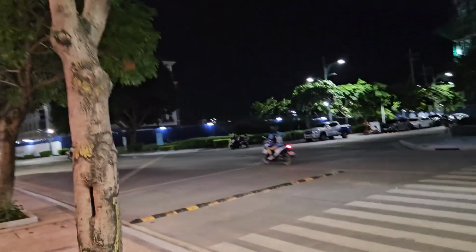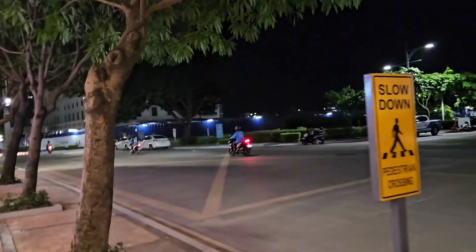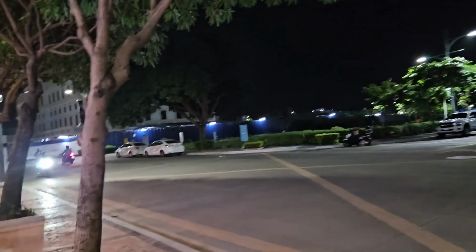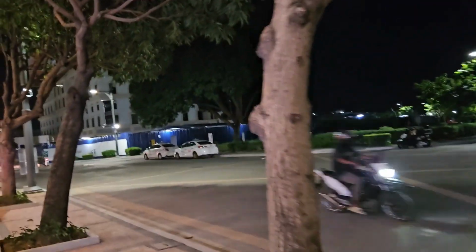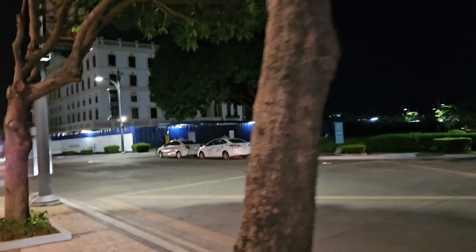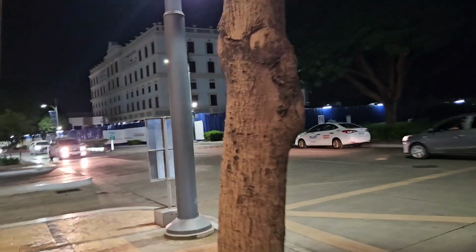Here I'm walking down Newtown Boulevard. I thought I'd give you a little bit more of a view of what's going on. As I walk toward McDonald's, I just went past McDonald's and they had the lights on. Hopefully when I get there, they'll have the lights on again so I can take a short video clip for you.